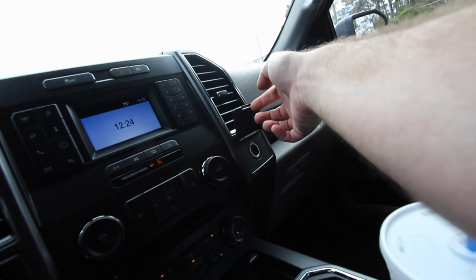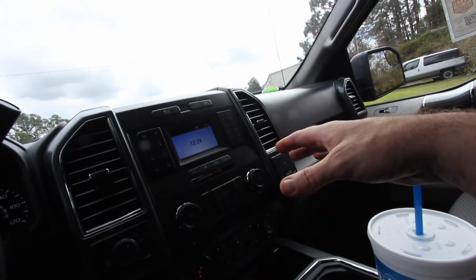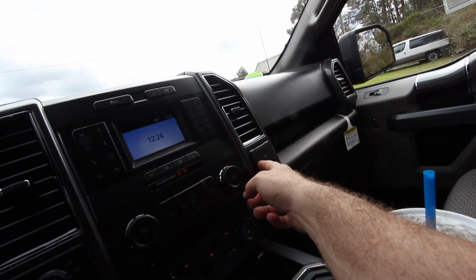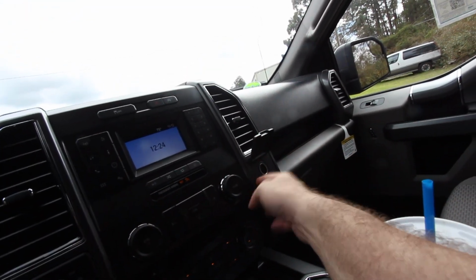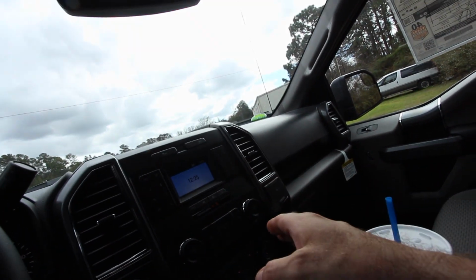You got a 12 volt here. Right now, a lot of the trucks, sometimes maybe on the higher end models, are going to have a 150 watt or 400 watt outlet in here that's kind of like in your house where you can plug something in. Don't have it in the front of the F-150.